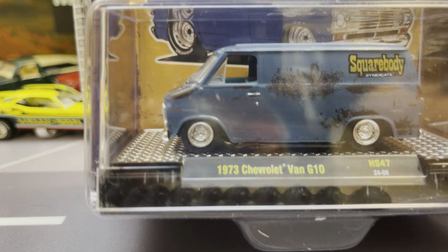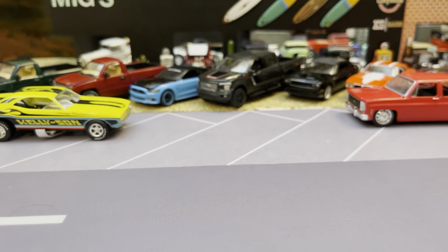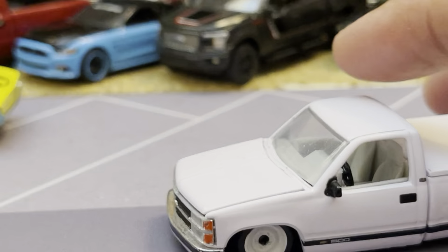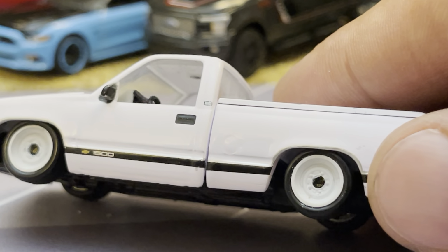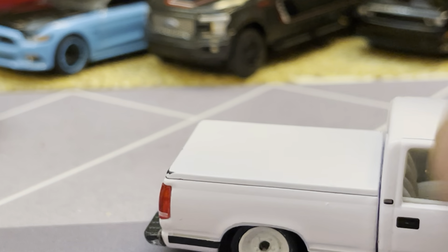Now, I got the stance right. So, Hot Wheels makes a really good steely. I've used it on this truck, which I painted them white. But the detail of these steelies is excellent. You can see the lug nuts and the stamping of the inside of the wheel. It's got all the good detail.